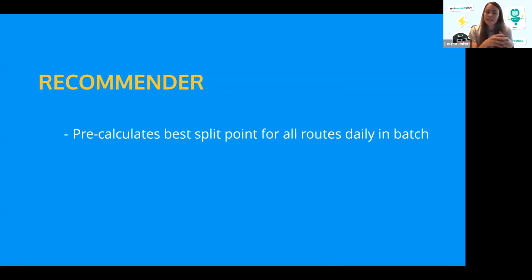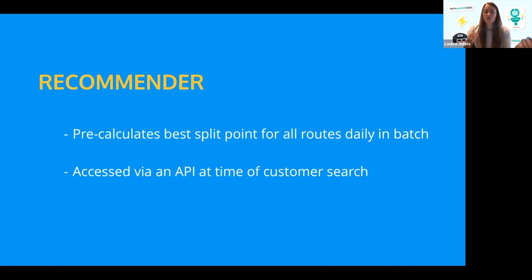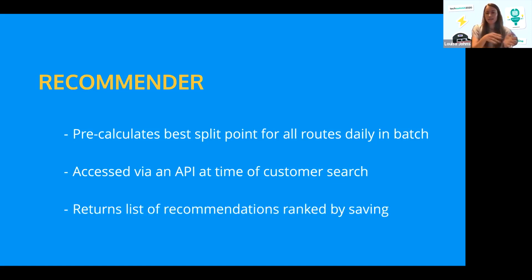Now, our recommender system basically pre-calculates the best split point for every single journey that a customer could take, in batch, every single day. So when Route Masters, the people trying to get the prices when a customer makes a search, look up the prices, they will also come to us and say, where's the best place on this route to split? And we'll return a list of recommendations.